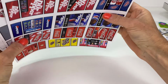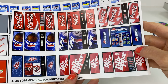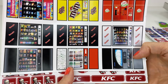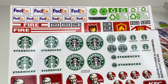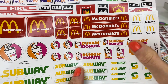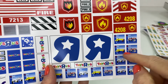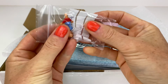Taco truck and these. Now I ordered these stickers on eBay, so they are for vending machines. So in one of my mocks I put in a vending machine, and this one's got like M&Ms and Havaianas thongs and pizza. So they're going to go into my city one day when I build more vending machines, and I'm planning on doing a KFC one day, and a Macca's, McDonald's, Subway. I bought them, they didn't cost too much, I thought why not. And I want to rebuild my toy shop. I might make it into a Toys R Us, I don't know. And some FedEx Express.